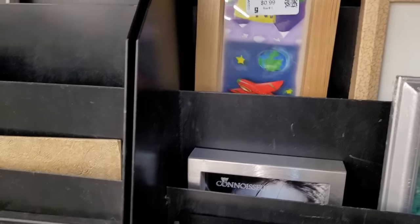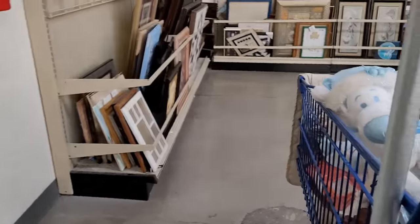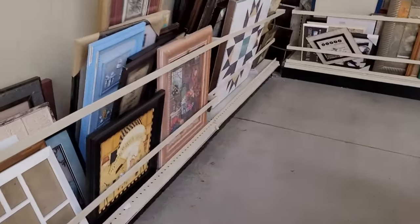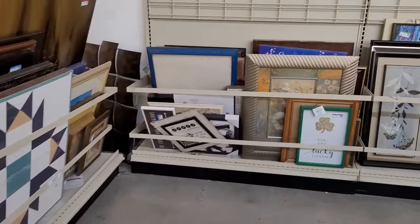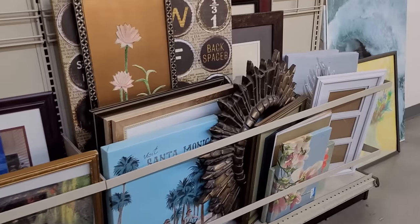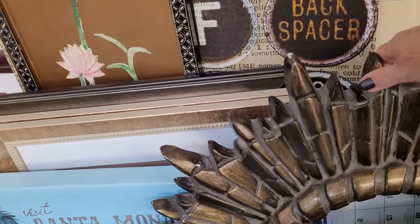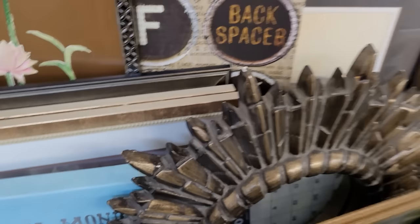Lots and lots of frames. Little piece of art for a child's room. Let's make our way into the larger art section. As always, all sorts of canvases, model home art. This mirror caught my eye, but I think it is most definitely a modern piece made in China, it says. If it was vintage, I would definitely grab that.